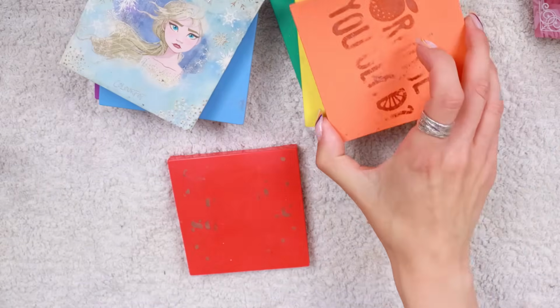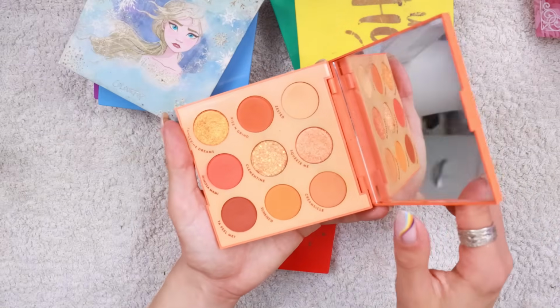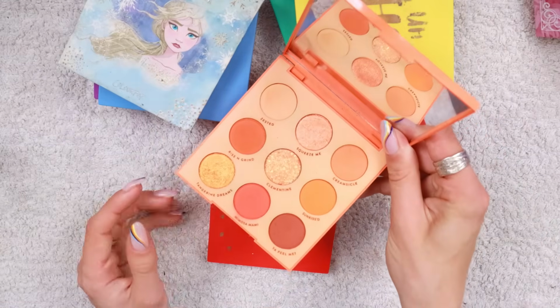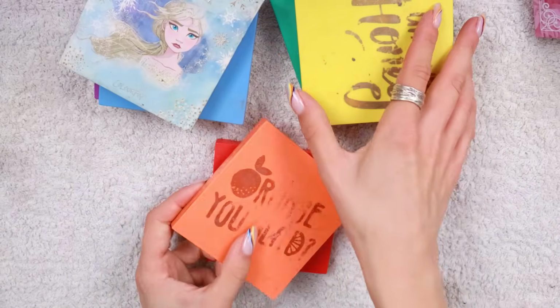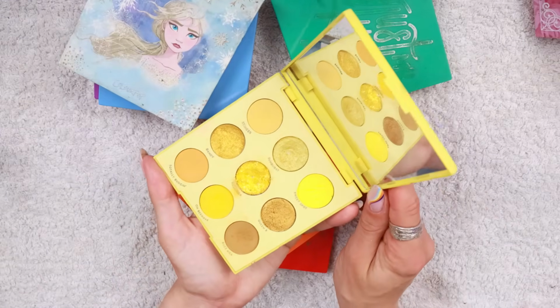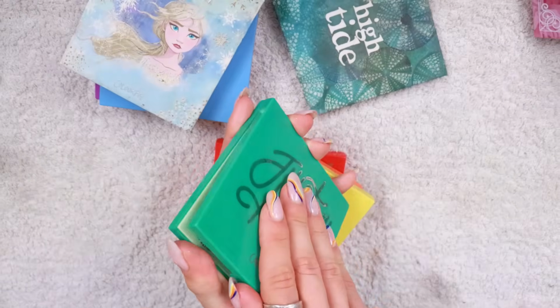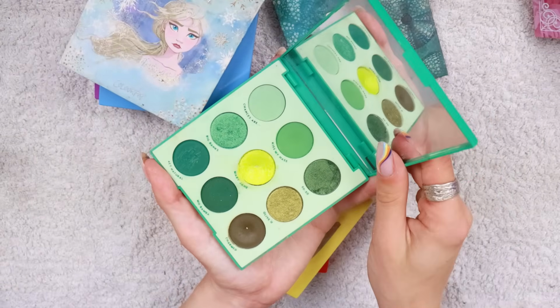There's a hair in that one, that's disgusting. But I just cannot get rid of them. I've had these for years. It looks brand new. I don't know what it is. There's like this mental block with my ColourPop palettes. I just can't get rid of them because I like having the collection. I know. But they are really, really stunning palettes.